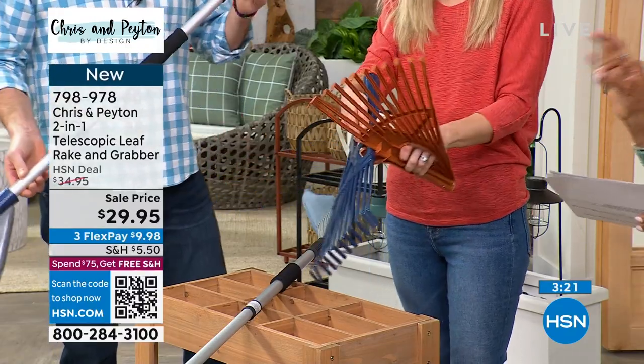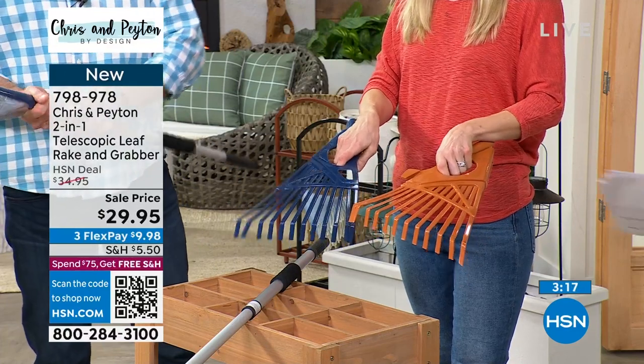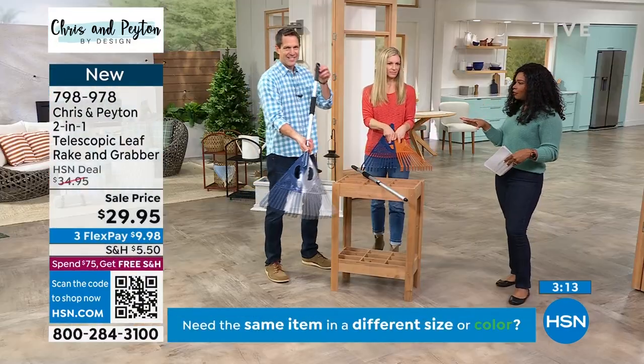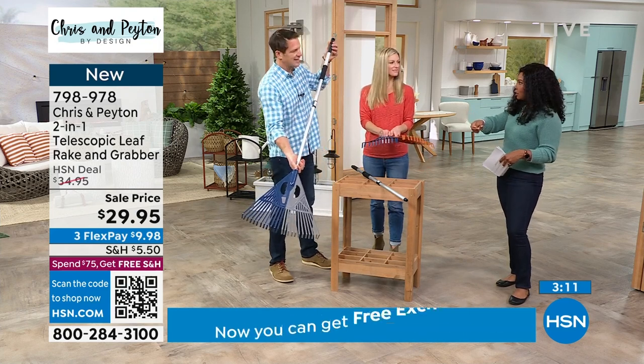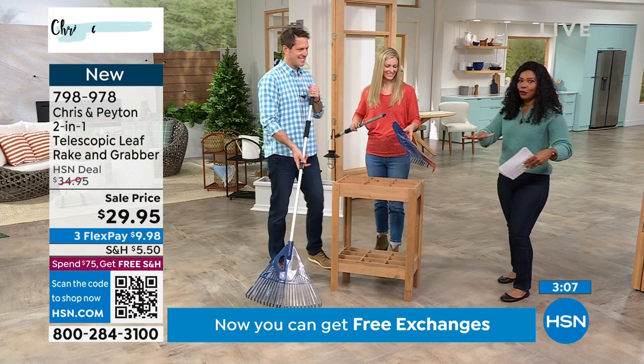This is so fun. So it does telescope. It goes as low as 42 and a half inches and then as long as 62 and a half inches, which also allows you, like you said, get the kids involved. So now you can delegate those chores. Yes. And they have all the tools that they need. Oh, yeah. To figure it out.